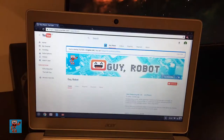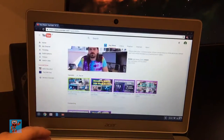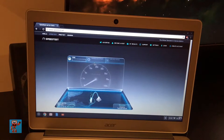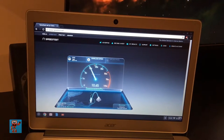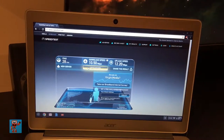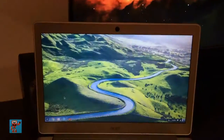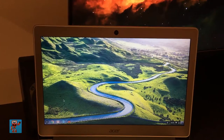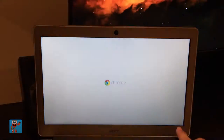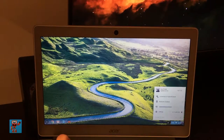It can access the internet unsurprisingly well. However, I did get a little bit worried doing a speed test, only pulling down 10, 11 megabit a second. Thankfully, this actually showed up an issue I had in my wireless access point, and some further testing later on got me about 150 megabit a second upstairs, which is good. Overall, it just works. It boots up super quick. We are talking 7 seconds, and it's pretty much like being in Chrome.